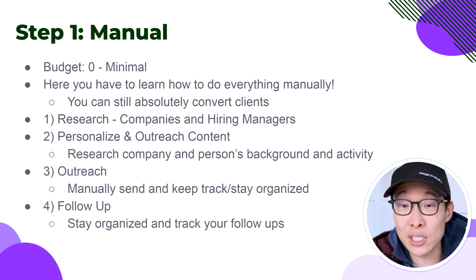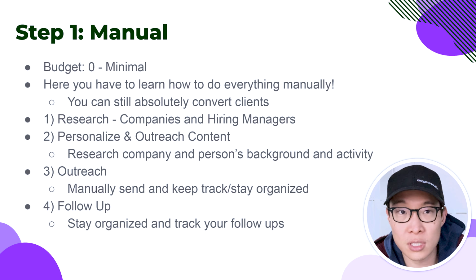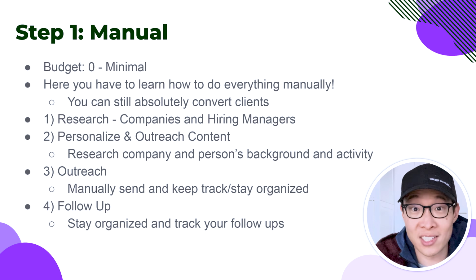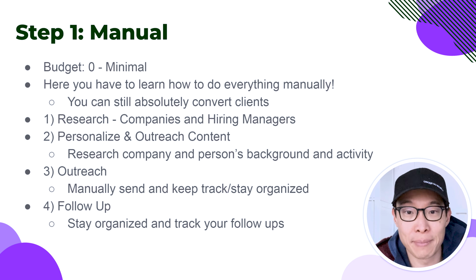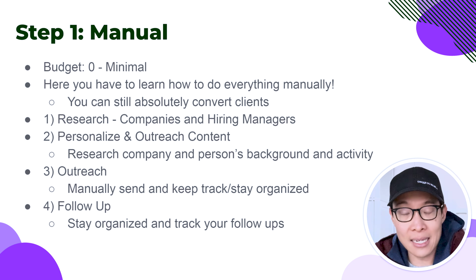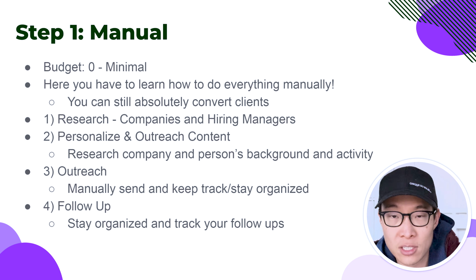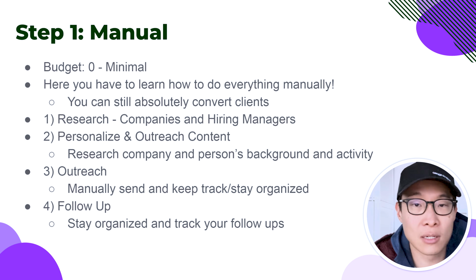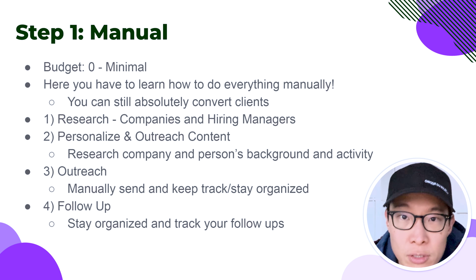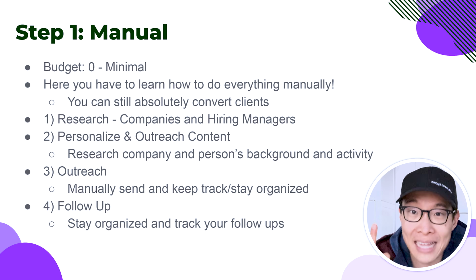Step 1 is to kind of really do it yourself. You have to really learn how to do everything manually, establish good fundamentals, and being able to just put in the reps. So for step 1, your budget should really be non-existent or negative like mine, or very minimal, right? Here, it's really important for you to learn every single step from A to Z on what you need to do to go out there and research, to identify the right decision makers, to identify the right companies, to outreach, to follow-ups, rinse and repeat, right? So this is where it's very important for you to have a strong A to Z fundamentals or grasp of that. And if you don't have that, that's your number 1 priority.